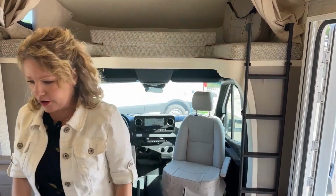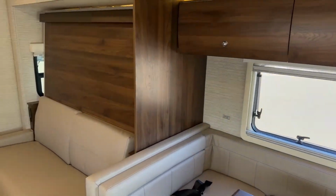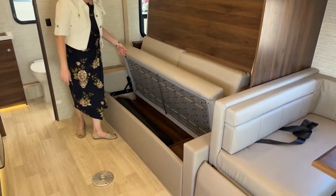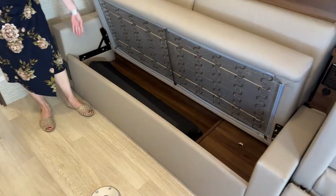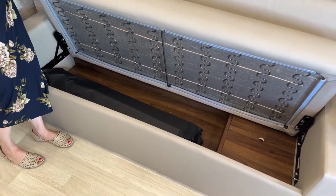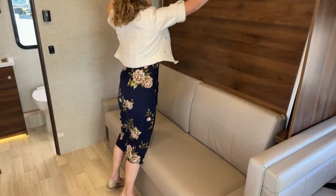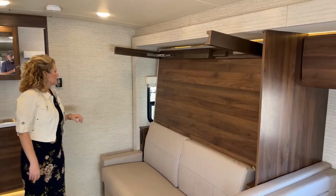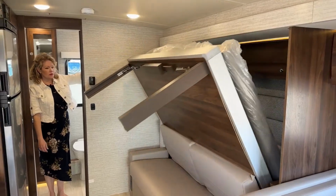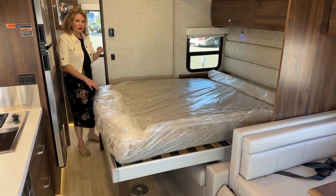So last sleeping area is back here. And it's one of those that you wouldn't know it's a sleeping area until I tell you it is. This is of course a sofa. Again, flip up, lots of storage here. These are your window shades that darken the front cab area, but you can store anything down there. Then when it's time for bed, show you how easy this is. There's a button in the bathroom on the wall here. And this bed comes down so quickly, it's not a hassle at all to get ready for bed.